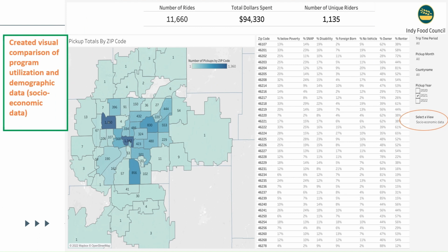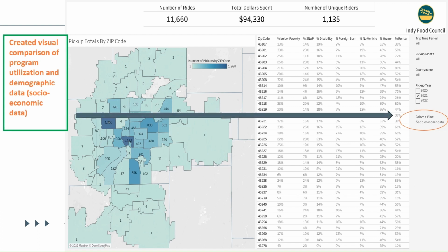We were able to compare their data to the census data related to poverty, to the SNAP utilization, disability, and other factors. And then to add more context to the story, we brought in the demographic and socioeconomic data. We were able to make it simple to display the data from multiple data sets with a single filter. And you see that filter over there on the right. In this view, the race or ethnicity data is selected, and it allowed the team to understand the breakdown of the population by specific zip code. And again, the intent of this was to see, are we meeting the need of the most in need as we anticipated?